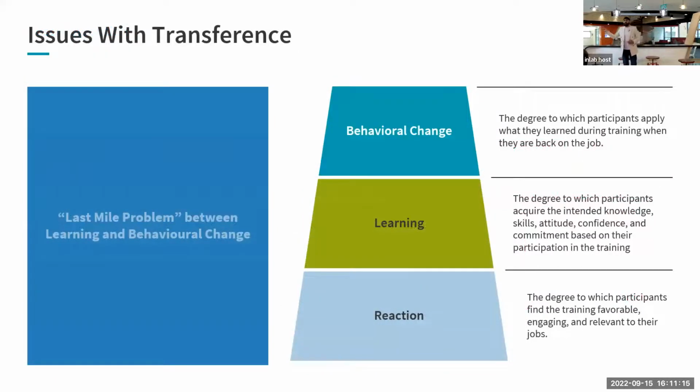And then finally, the issues with transference. You're quite familiar with the Kirkpatrick model, and I will just be focusing on L1, L2, L3 here. So I'll be talking a bit about the last mile problem. And this is a borrowed term. For those of you who are not familiar with the last mile problem, this is essentially from logistics, where let's say, for example, you buy something from Alibaba or Taobao, from an e-commerce store. Perhaps it's an item that is coming from China.